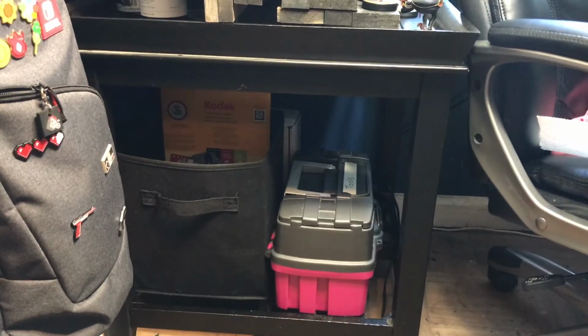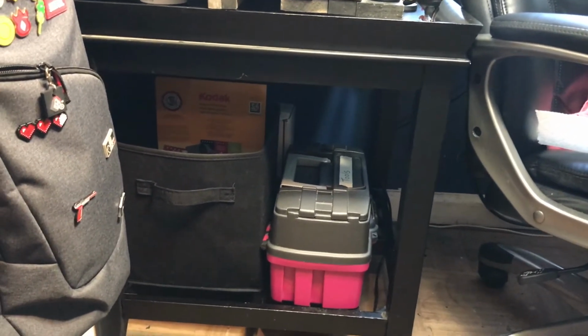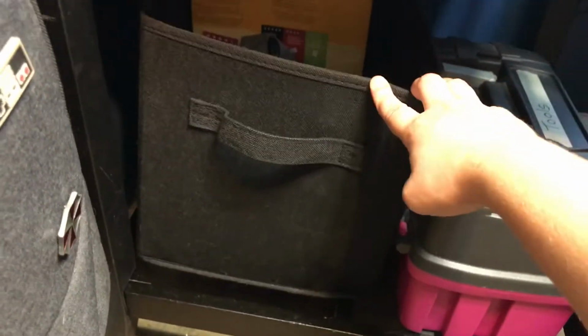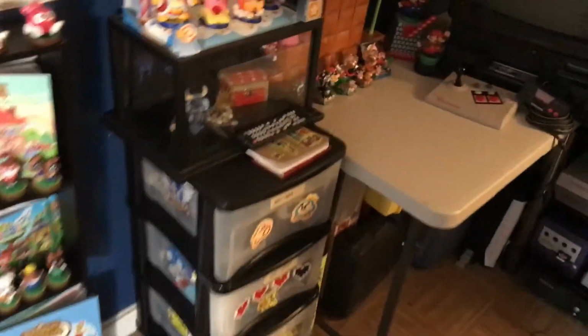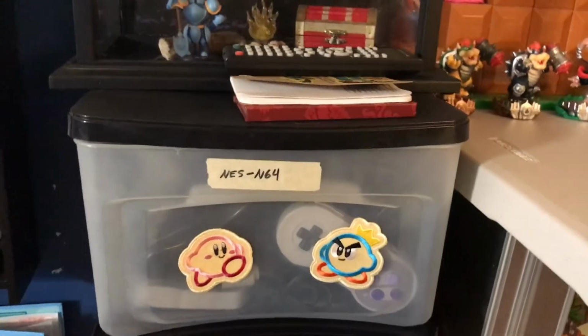Another thing video gamers should keep in mind for storage is to utilize your space well. Some ways that I do that is by using these cubes that help me store things pretty efficiently under tables or in shelves similar to ones that I use for my handhelds. Another good way of utilizing your space is to invest in drawers like these. Labeling also makes things much easier.